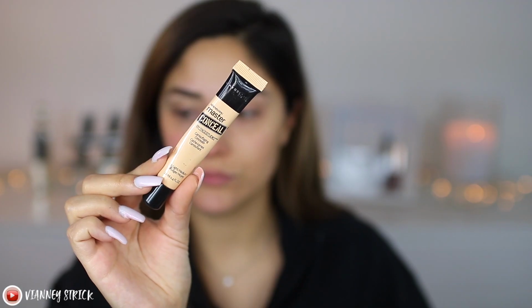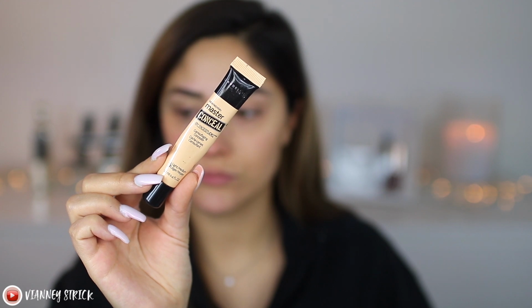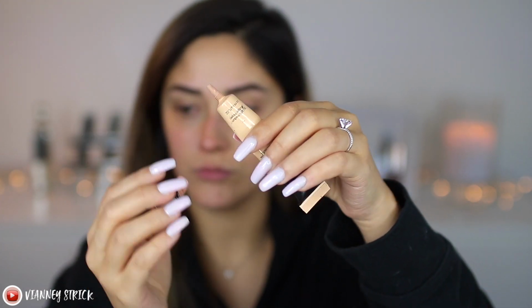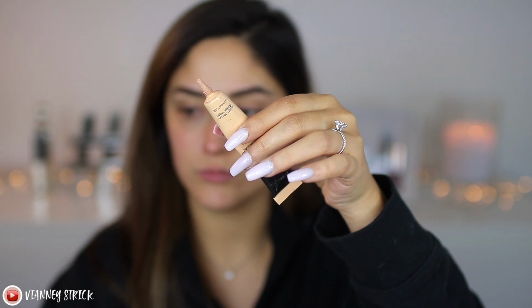I do have the last concealer that I wanted to talk to you guys about, and it is this one. This is also an OG kind of concealer. This is from Maybelline, and it's called the Master Conceal Camouflaging Concealer. I do have the shade 30 Light Medium. I feel like it's one of the originals, like super full coverage concealers.